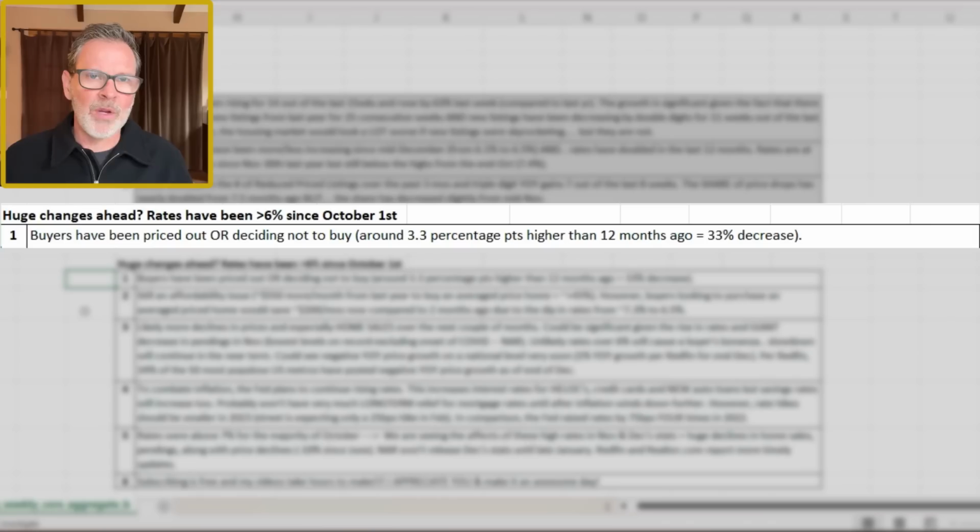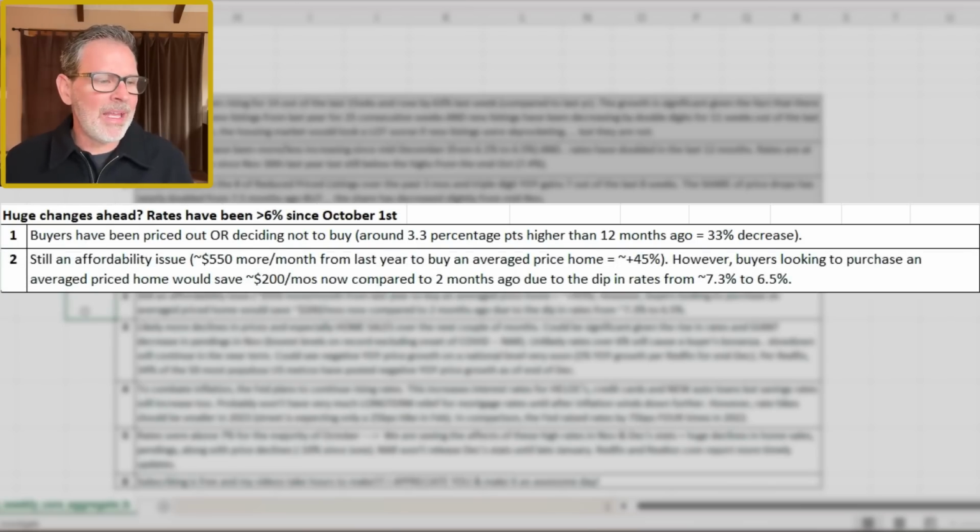In other words, because rates went from 3.3% to around 6.5% by year end, that causes a 33% decrease in buyers' purchasing power. And number two, there's still a housing affordability issue in the US. It's going to cost you approximately $550 more per month to buy a house right now compared to 1 year ago. This is based on an average price home in the US. And that is around a 45% increase in your average monthly housing payment compared to 1 year ago.